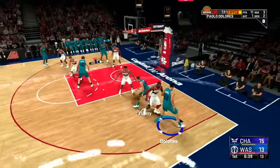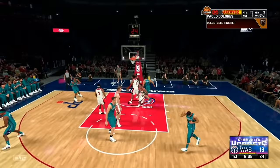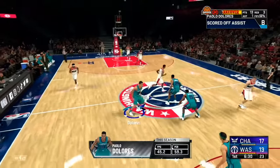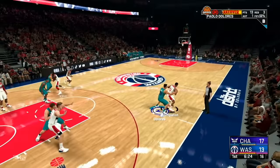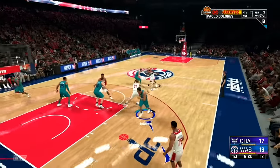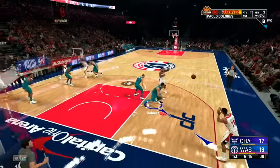Box out, hold your ground, and haul in the miss. Curry is inside. Singleton's there. Curry passes to Junior. It's good. That basket, he's now 5 for 9. His teammates keep getting him the ball in his favorite spots. He's done a lot for his shooting percentage. The pass to Singleton. The Wizards working the ball around now. Curry against Beal. Singleton in the corner.